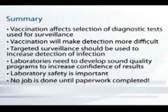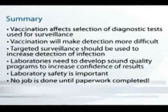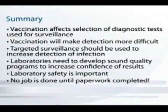Targeted surveillance will help to reduce the number of samples that you need to test to detect infections in some of these flocks. And of course, the laboratories need to develop sound quality programs to increase the confidence of laboratory results. If people do not have confidence in the laboratory results, then it's going to make control very, very difficult from a field perspective as well.